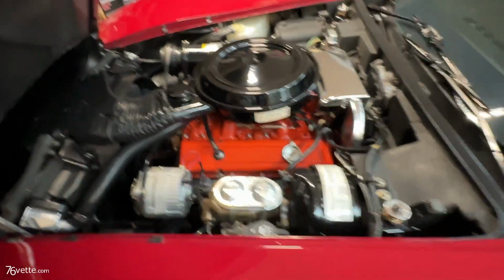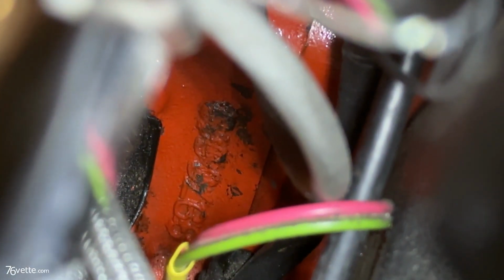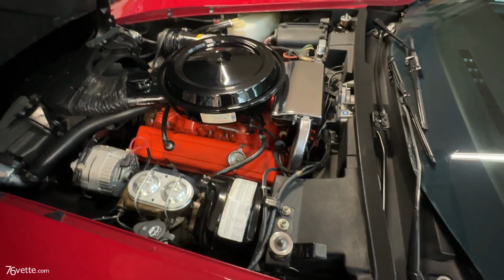Also, in passing, and I'm no expert when it comes to these numbers, back here somewhere, yep, down there you can see some numbers, almost very hard to read, but those are engine numbers, and I have no idea really how to interpret those.